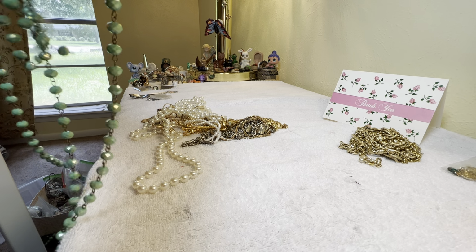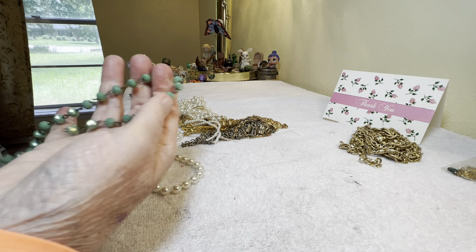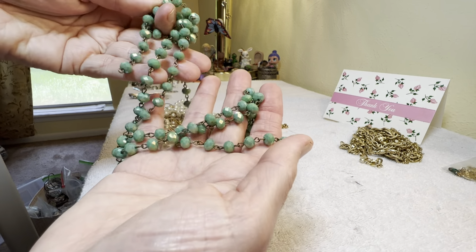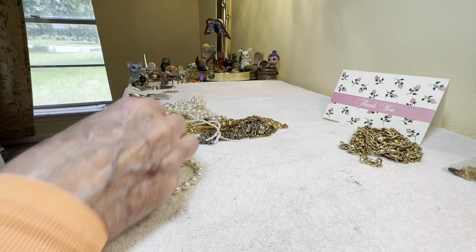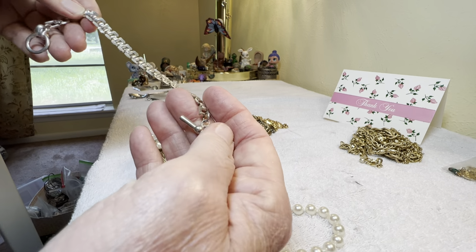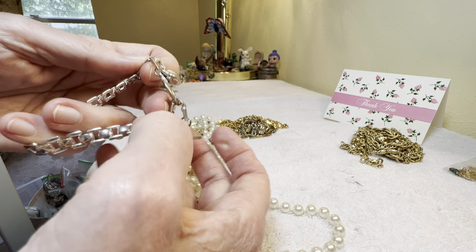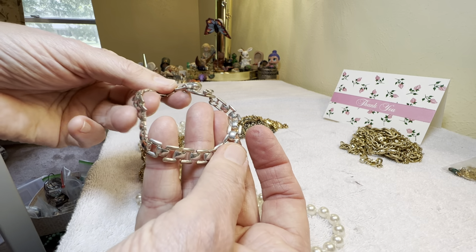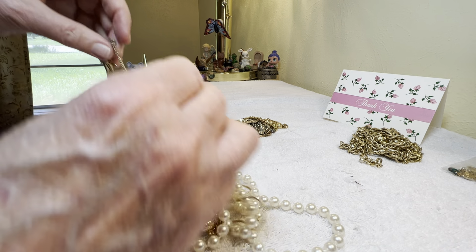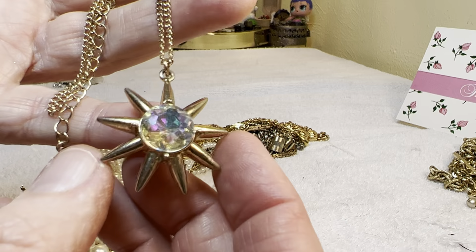This, I don't really know. It's tied, it's broken. That one is not. So, as is, $4. I think you can untie it and probably fix it to be one. Another vintage piece, toggle, $4. A heart and nice little chain links. Definitely, I love this one. $5.